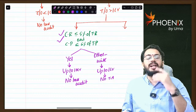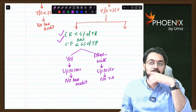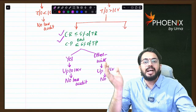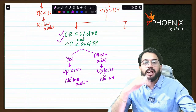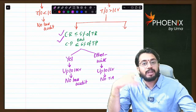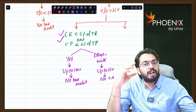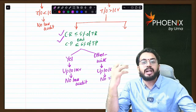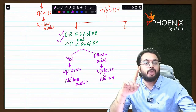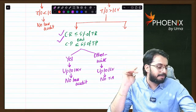Simple, turnover less than 1 crore, no tax audit is required. Turnover more than 1 crore, then you have to ask him, in your business, if cash receipts are less than or equal to 5% of total receipts, and if cash payments are less than or equal to 5% of total payments. Both conditions satisfied, then up to 10 crores tax audit is not required. If both conditions are not satisfied, then the tax audit limit is only 1 crore. Up to 1 crore, no tax audit. If turnover crosses 1 crore, they are required to get it done. Okay.